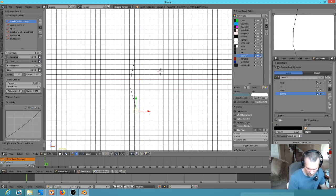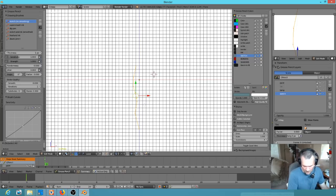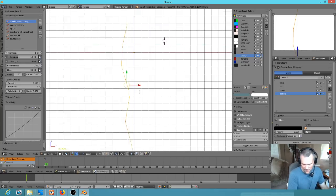it's probably pretty obvious that if you were to lathe this, this might be some kind of a leg or something, right? Okay, let's call it a leg.